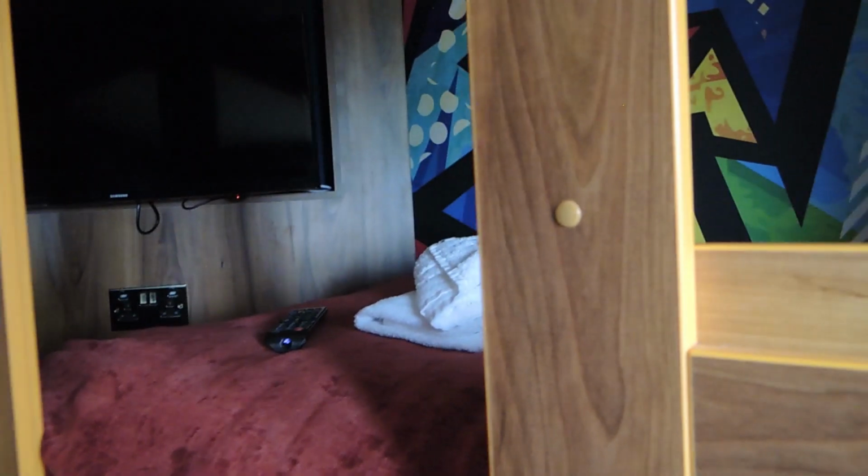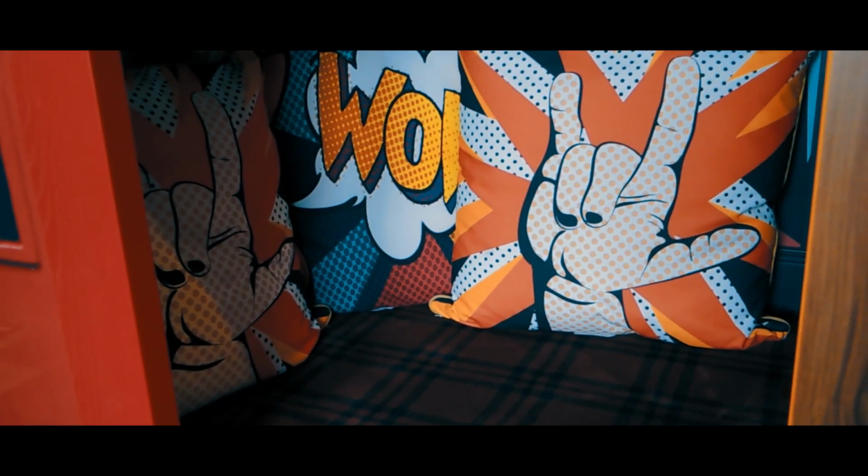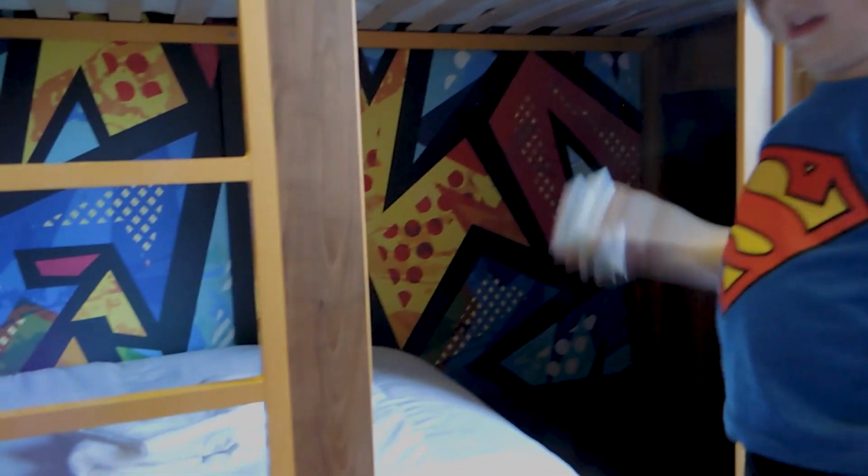So there's these two beds that the older kids can sleep in. And then there's a TV there. Good night, guys. These things come with the room! This is where I'm going to be sleeping, and that's where Lee's going to be sleeping. What, on the floor? Yeah.